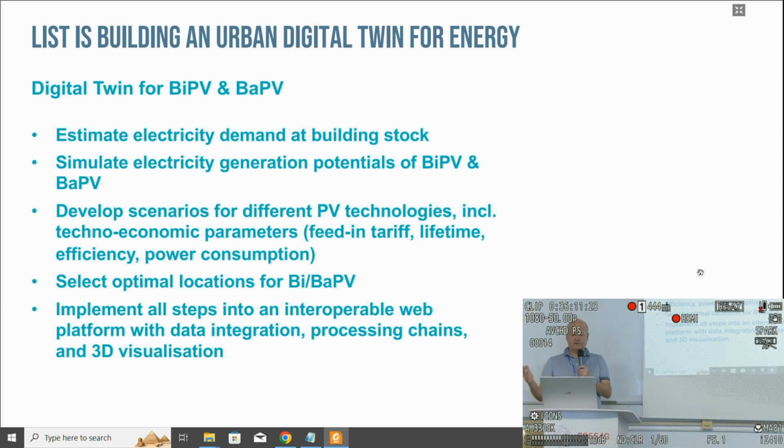So at least we are currently building an urban digital twin with an application for energy. And here I want to just focus on the part of the digital twin for building integrated PV or building attached PV. The steps we are following are to estimate the electricity demand of the building stock, simulate electricity generation potentials for every surface in the city attached to the built environment, and develop scenarios for different PV technologies, including some techno-economic parameters like feed-in tariff, lifetime, efficiency, and power consumption, and then select optimal locations for building integrated or building attached PV at the different built-up surfaces. And all these steps are implemented into an interoperable web platform with data integration, processing chains, and 3D visualization.